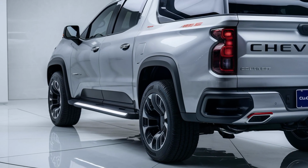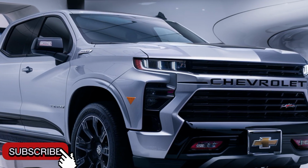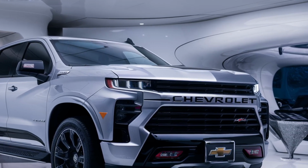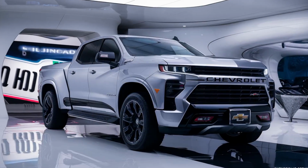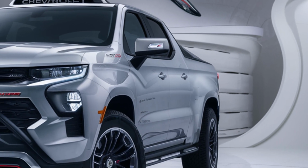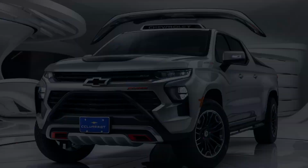Under the hood, the 2025 Colorado continues to rely on Chevy's proven 2.7-liter turbocharged inline-4 engine. This versatile powertrain comes in 3 output levels, ranging from a solid 237 horsepower on the base trim to a powerful 310 horsepower and 430 lb-ft of torque on higher trims. Paired with an 8-speed automatic transmission, the Colorado delivers smooth shifts and responsive performance whether you're towing, hauling, or simply commuting. And speaking of towing, this truck boasts an impressive max capacity of 7,700 pounds, making it one of the most capable in its class.